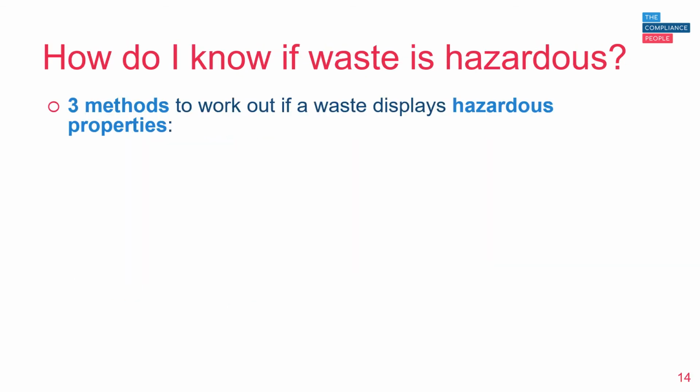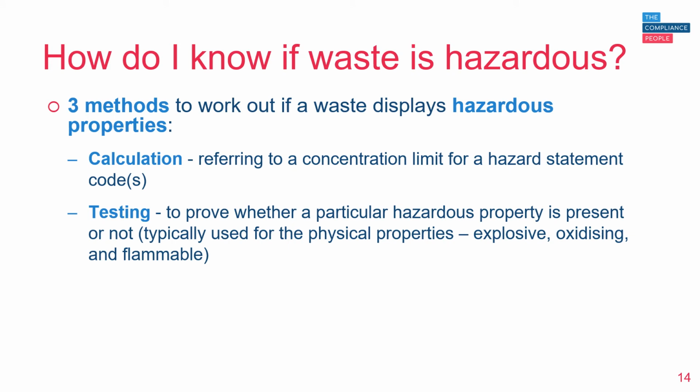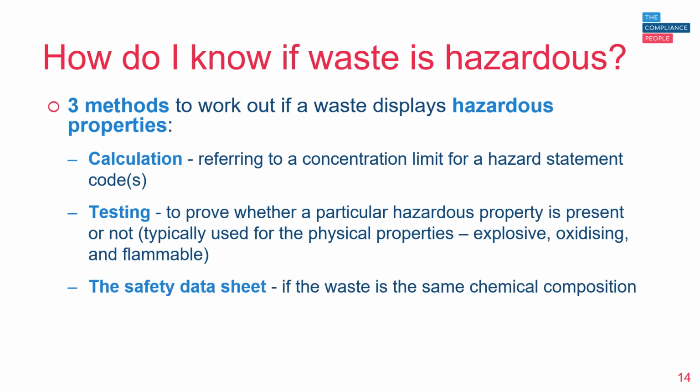There are 3 methods to work out if a waste displays hazardous properties. These are calculation, so it's referring to a concentration limit for a hazard statement code or codes; testing, to prove whether a particular hazardous property is present or not, and this is typically used for the physical properties, so for example explosive, oxidizing or flammable. And the third method is using the safety data sheet if the waste is the same chemical composition.